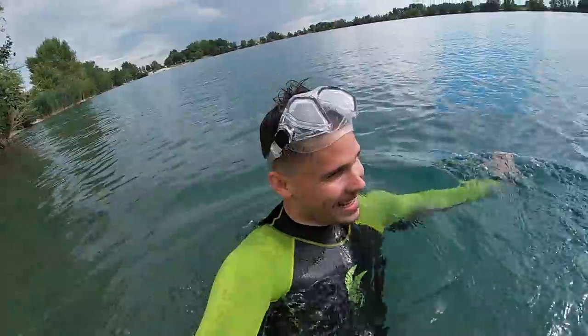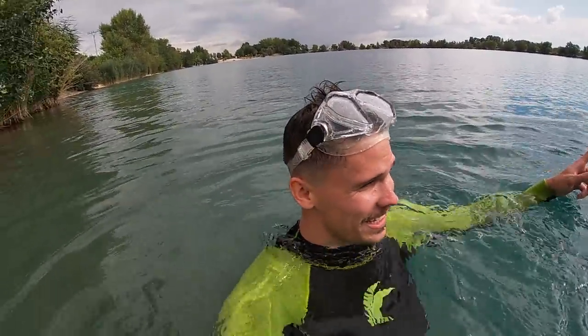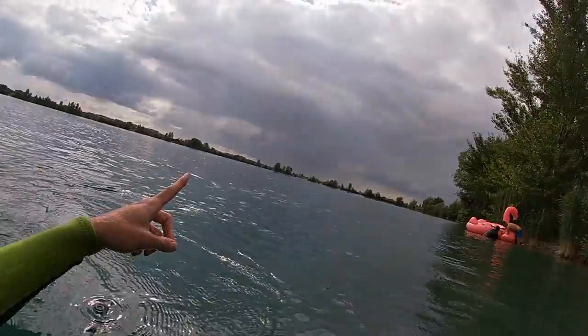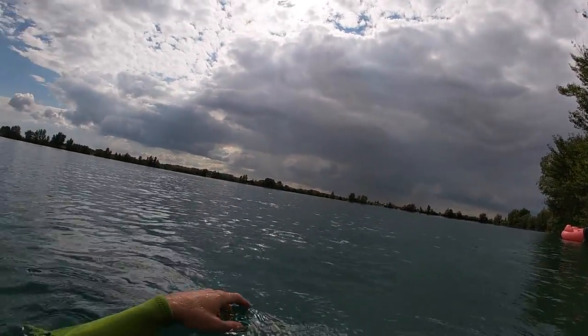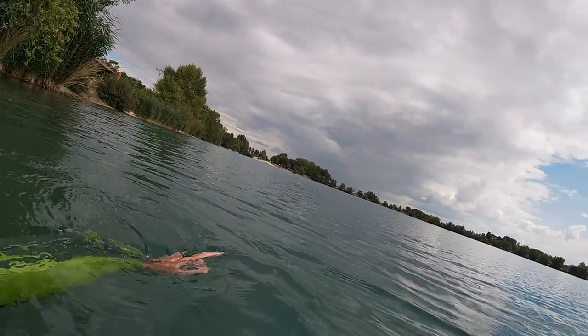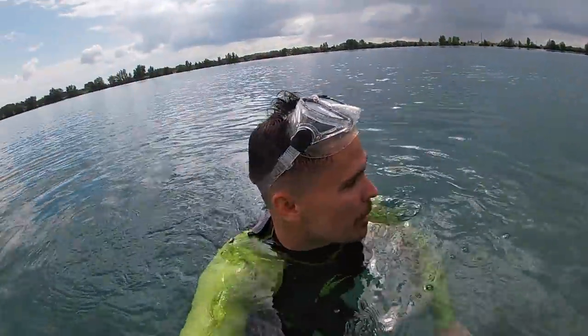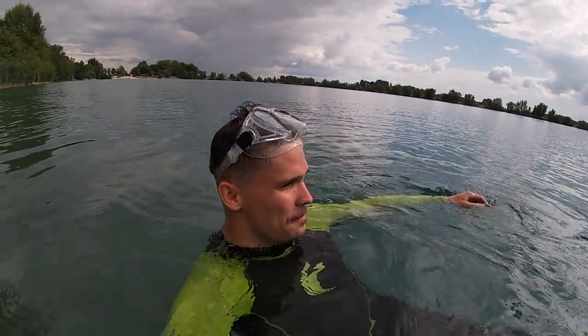Hey guys, and welcome back. Today we're here at a lake called Čierna Voda in Slovakia. We have a little storm coming from that direction and also one coming from there, but it seems like they're gonna just go around and we're not gonna be bothered by them.